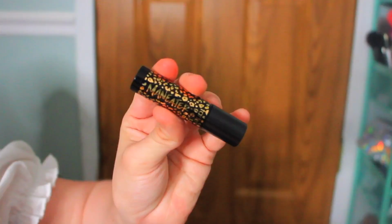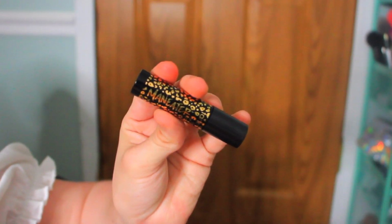a Tarte Cosmetics mascara, and I'm complaining, but I guess I kind of am. They're good mascaras. It doesn't seem like something new to get excited about for a subscription service. Especially this Man Eater mascara has been out for quite some time, so this is definitely a bit of an older product. In some ways, you can never really go wrong with a mascara, especially when it comes to Tarte, because their products are really, really great.